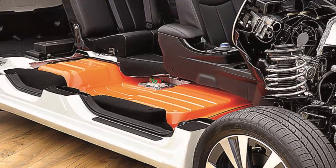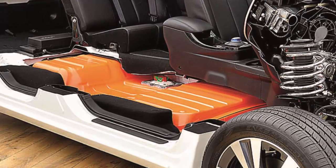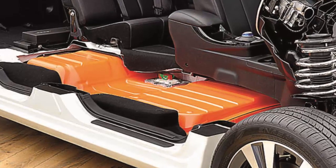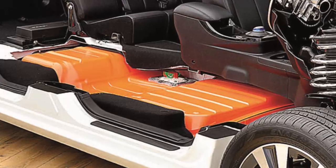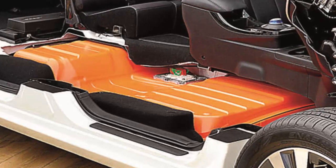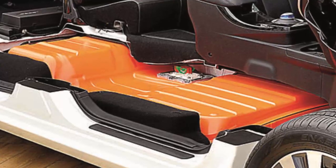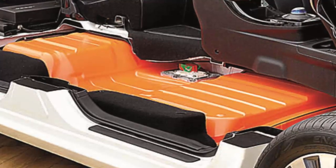Nissan said electrification is expected to blossom quickly in Japan and Europe, and more slowly in the US and China. But it will account for a much bigger slice of sales everywhere. In Japan and Europe, electrified vehicles are expected to account for up to half of Nissan's sales by 2025. In the US, they are expected to be between 20 to 30%. And in China, between 35 and 40%.